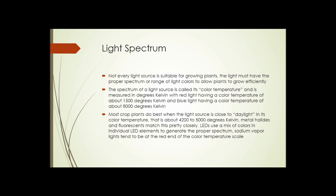LEDs, each individual LED puts out a fairly specific color range. So in order to give the right spectrum, individual LEDs that make up a grow light can be different colors. There'll be some that are more towards the blue end of the spectrum, some that are more towards the red end of the spectrum, and together the overall spectrum that you get is closely balanced for plants. Sodium vapor lights tend to be at the red end of the color temperature scale and therefore are usually less than ideal for indoor growing.